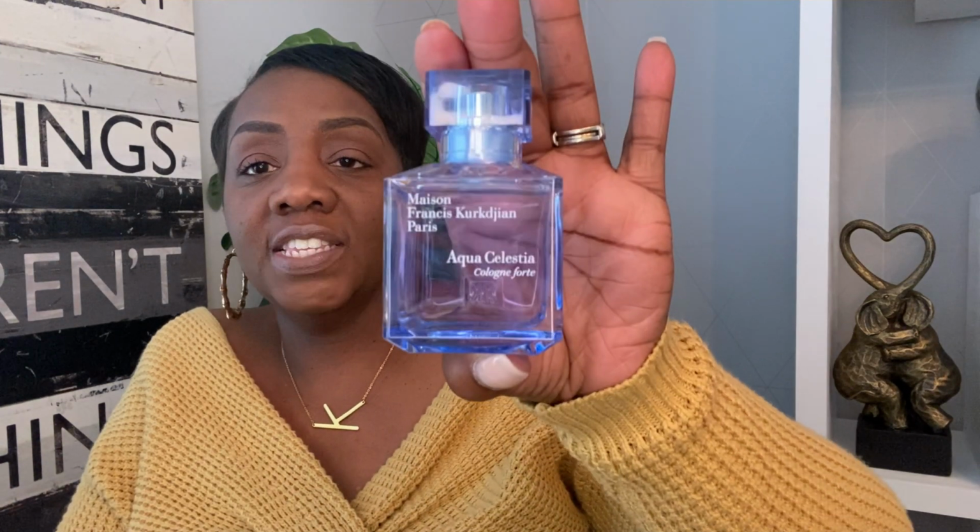The next item is also a fragrance. This is from the House of Maison. Maison, as you know, is more popularly known for his Baccarat Rouge 540. Well, this is another fragrance from the House of Maison. This is the Maison Francis Aqua Celestia.